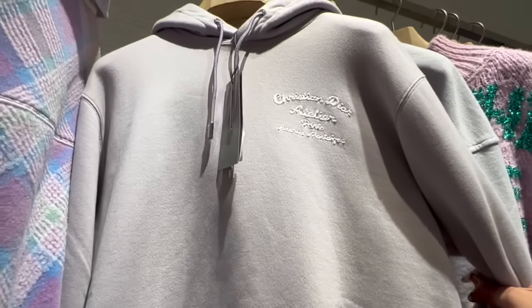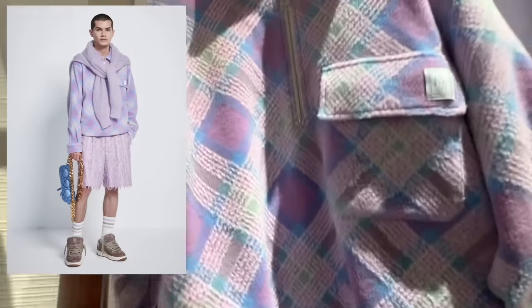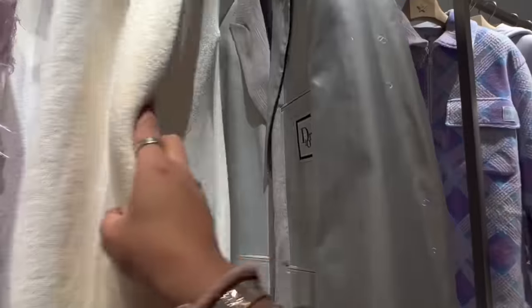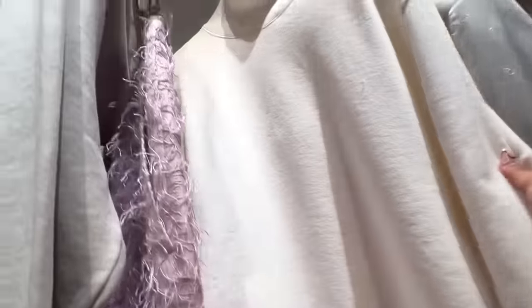And look at that gray. The gray is beautiful against these pastels. I also love this. I would totally rock this with a pair of gray joggers. Why not, guys? The only thing is, they just don't have a size that would suit me. I'd need an XS. But let me pop some music in the back. Come sit down, enjoy, and I hope you like this.